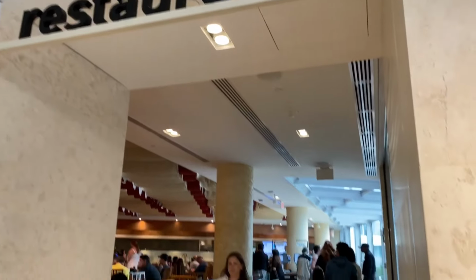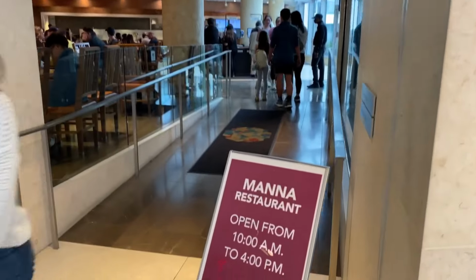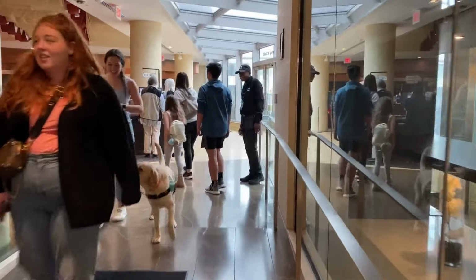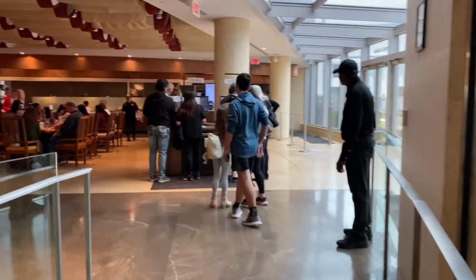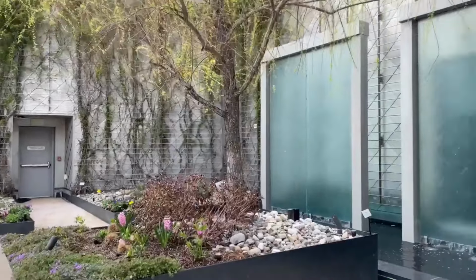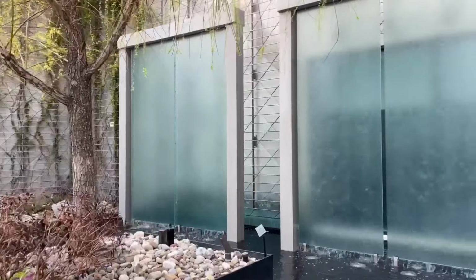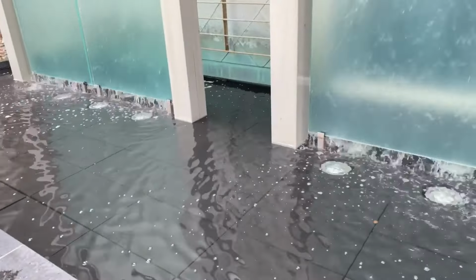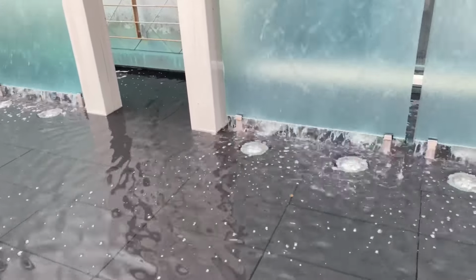On the sixth floor, which is actually the eighth level, is where you have your eateries and restaurants, like the Manna restaurant here. Offers different foods ranging from pizzas and burgers, different things like that. Prices are a little bit pricey because you are in DC and it is a museum, but definitely very cool. And then if you go outside here, you have what's known as the Biblical Gardens. If you want to sit outside and eat, they have this beautiful glass waterfall coming down, adding to the scenery outside.